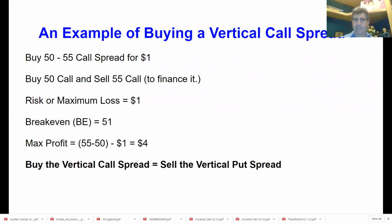So let's work on an example of buying a vertical spread. Let's say you bought a $50 call on ABC stock, but you said, well, I don't want to take too much risk, it's expensive. So I'm going to finance this and sell a call which is higher than my buy call. I collected premium for the 55, I paid for the 50, so it's going to cost me $1. So in reality, you bought a $50 call and you sold a $55 call to finance this. The maximum loss is all you paid, that's $1.